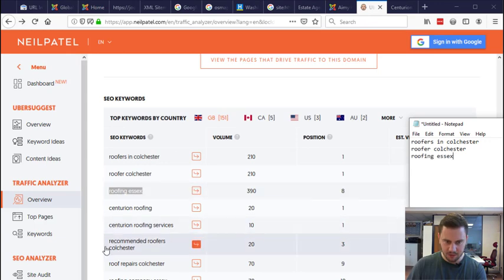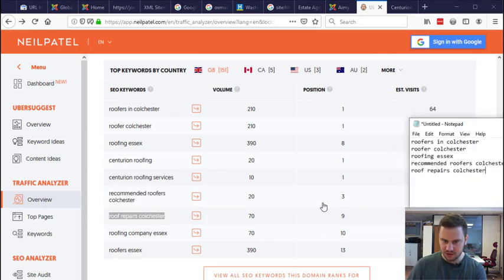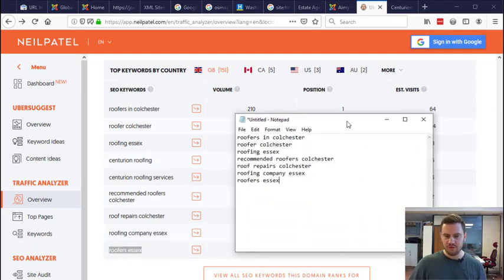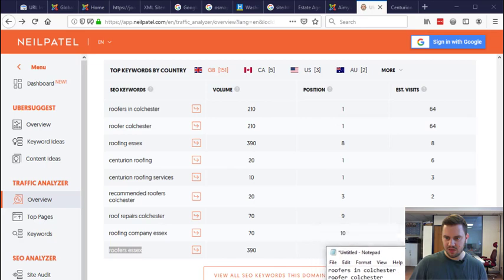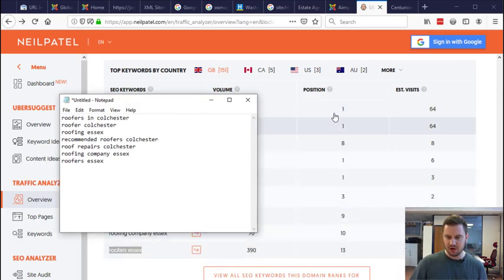So I would grab all of these. Obviously, you don't want to use the branded ones. Roof Repairs Colchester, so that's a separate page. Roofing Company Essex, Roofers Essex. So right here we can see these are terms that are getting searched. Some of them they rank for, so high for, some of them they don't. Some of them they get traffic for, some of them they don't.